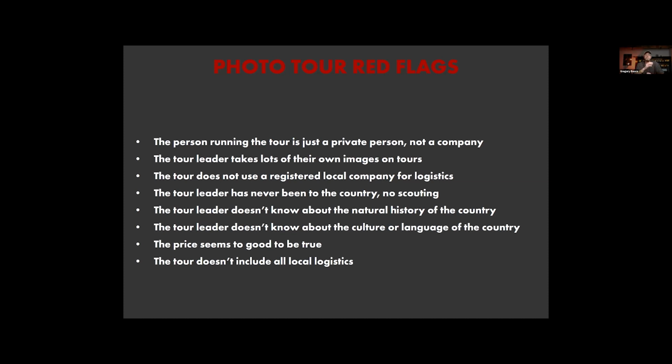If the tour leader takes lots of their own images on tours, that should be a red flag that might not be the tour for you. A little pet peeve of mine, and I see this all over Instagram and Facebook all the time.